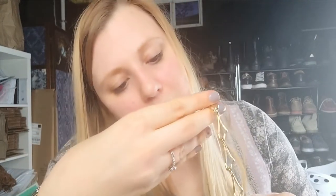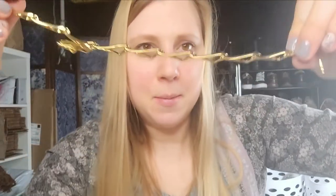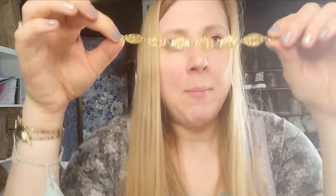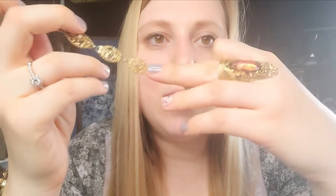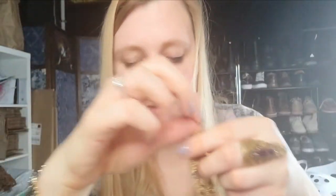This one is a Monet gold necklace, and this one is Florenza. It is missing one stone, but some Florenza can do really well, and you can just tell it's missing that little tiny stone right there. And we'll see. For 80 cents, I decided to grab it.